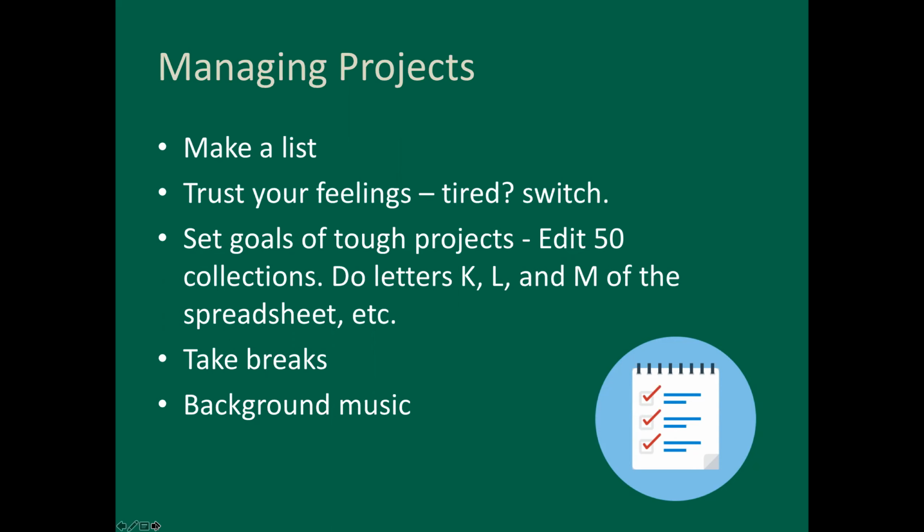And for tough projects, of course, there are some things that have the highest priority and they are tough projects and you cannot skip them. Set goals for those tough projects. For example, I made tiny goals for myself, like edit 5 collections, or do letters K, L, and M of the spreadsheet. Then I would mark them green. And again, that gives your brain that instant gratification, so you can keep working on the tough project a little bit more enthusiastically.